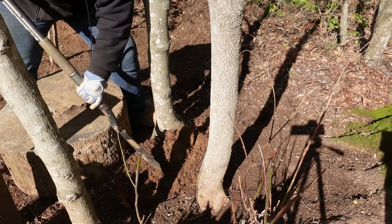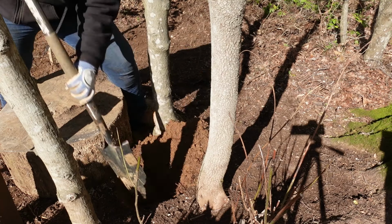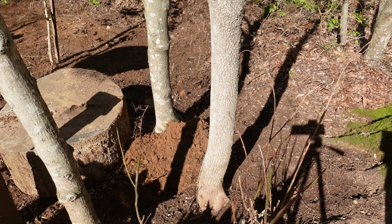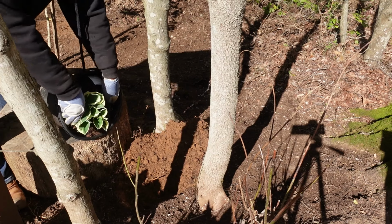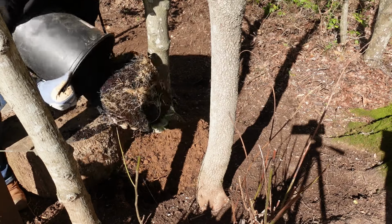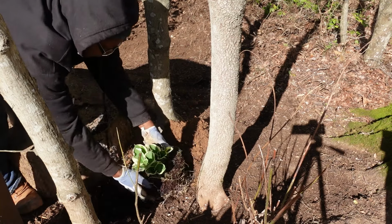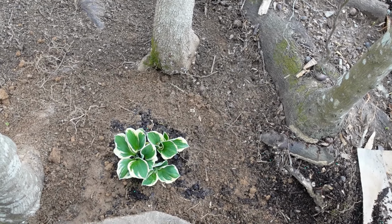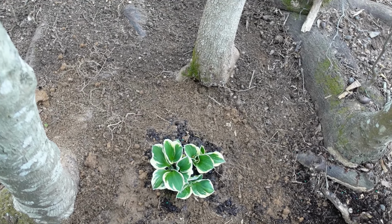Probably should have planted the hosta first before the stump, but that's okay because it's fairly easy digging this hole. So the hosta's in, tucked nicely behind the stump, and that's a Patriot hosta. I'm just going to go ahead and set the camera up and get planting with the rest.